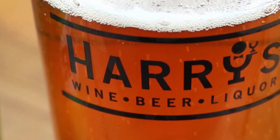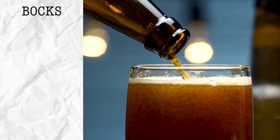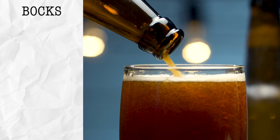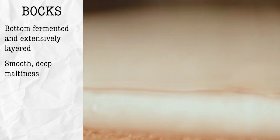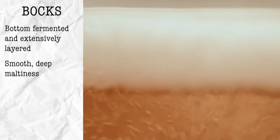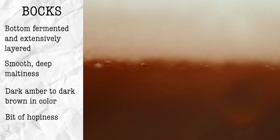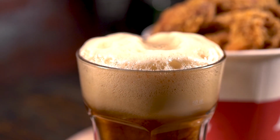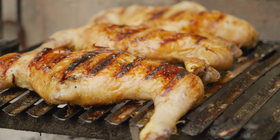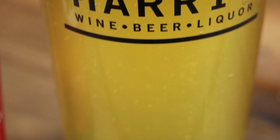Bocks are much like lagers in that they have a long fermentation period in cold temperatures. Germany brought this beer to light during the 14th century, where they bottom fermented and extensively layered the brew to give it a smooth, deep maltiness. Bocks are generally dark amber to dark brown in color and often give a bit of hoppiness. This forms a mellow flavor complemented by a smooth drinking experience. Try out the bock with grilled meats or aged cheeses.